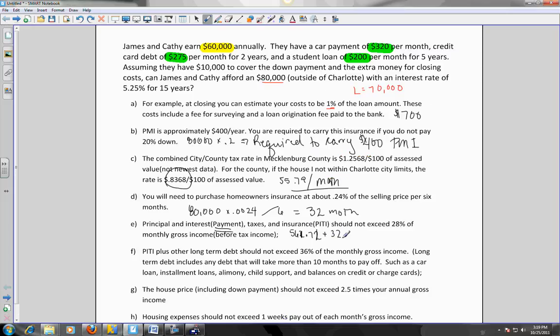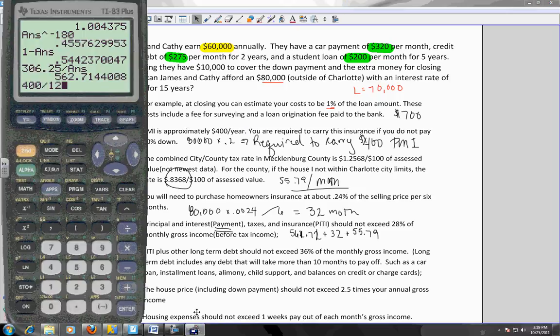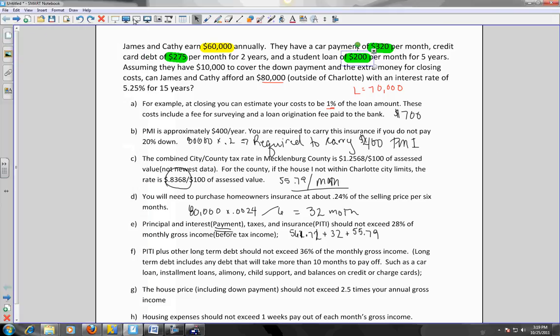plus the $32 a month for my insurance plus $55.79. And we are going to be required to carry this $400 a year. And so 400 divided by 12 is another 33.33. And this has to be less than or equal to 28% of the gross income. So whatever they make every month, and I want 28% of that.